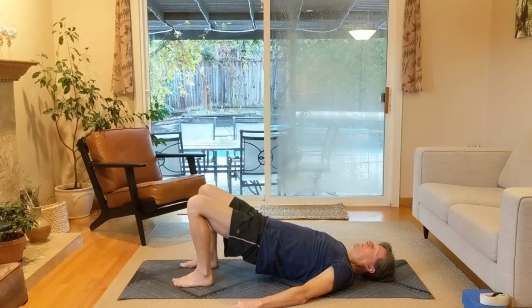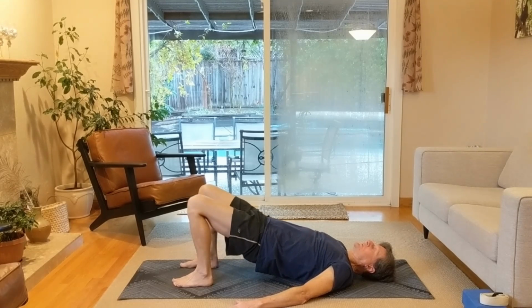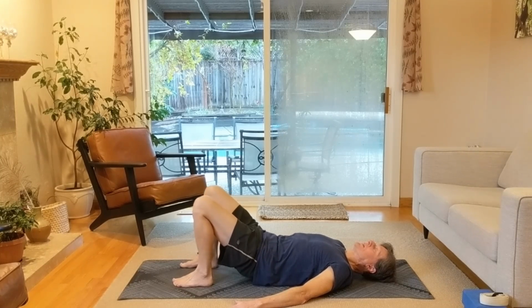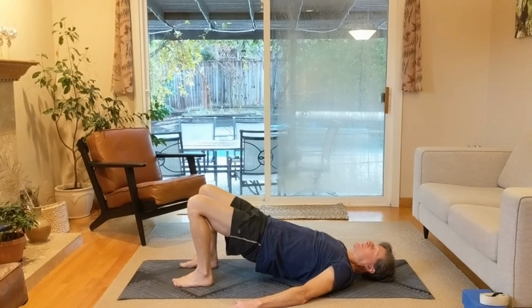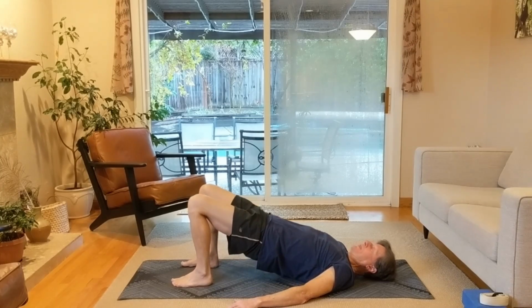Inhale. Exhale. Inhale, exhale. Engaging the core, engaging the glutes as you come up. Inhale, coming up. Exhale, down. Inhale, exhale. So next time we're up, hold it. Inhale, coming up, hold the pose.